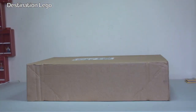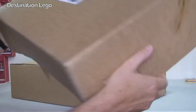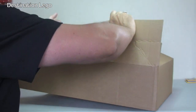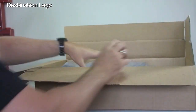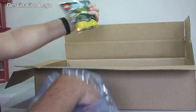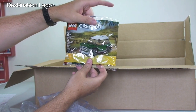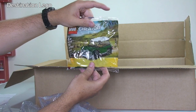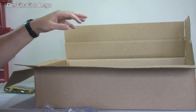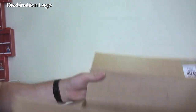So first up today we have a rather large box from a Lego shop at home. Let's get into this one and take a look what we've got inside. So we've got bubbles, packaging obviously. We have the Lego Creator Mini Cooper 40109. That's obviously the promotional set at the moment in August. And then we have a large box actually for not needed really.